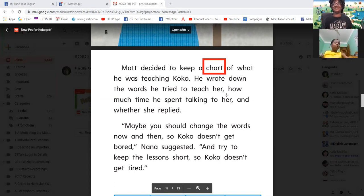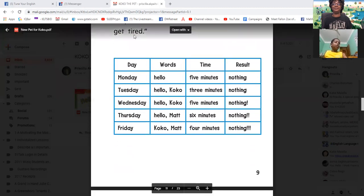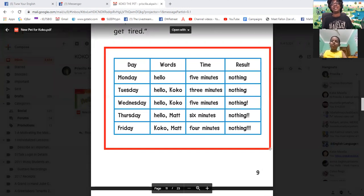A long word called different. Wow, what does that word different mean? Something kind of similar to something else. Okay, different would be not similar, something that is not similar to something else.